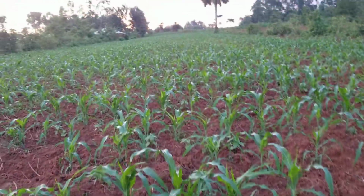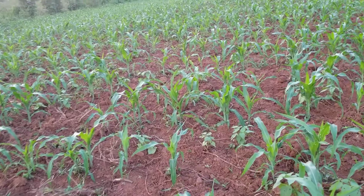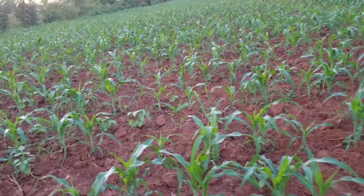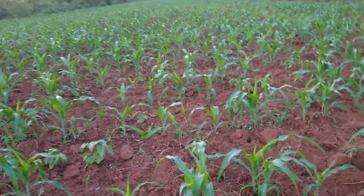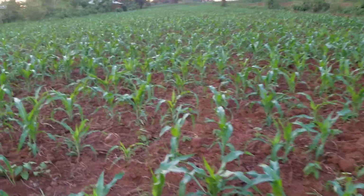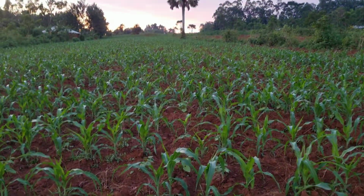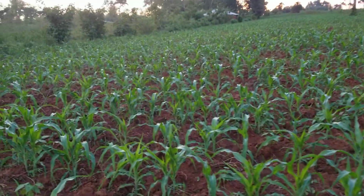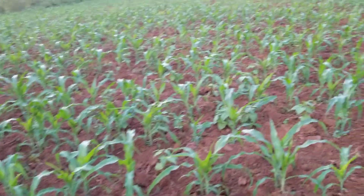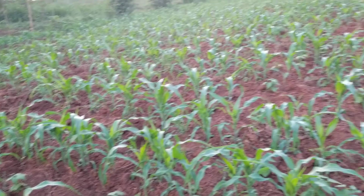Maize plantation. It's a mixed maize and beans plantation. We planted around 3 weeks ago, and they're all green, doing well. They're around 1.5 feet tall. We did weeding recently, just 3 days ago, and yeah, I did a mixed cropping of beans and maize.